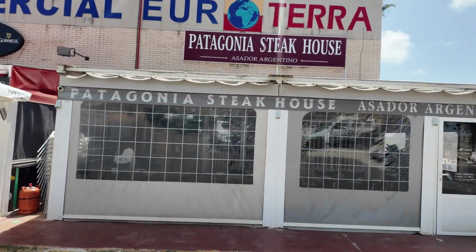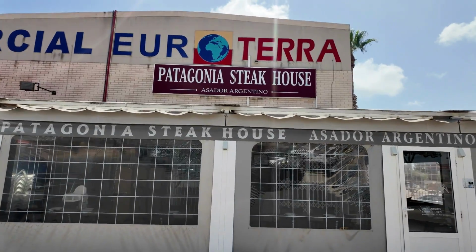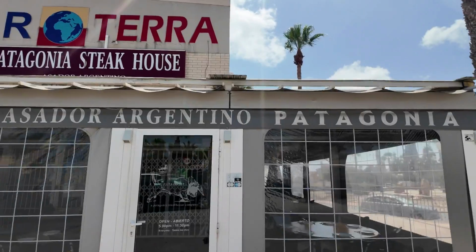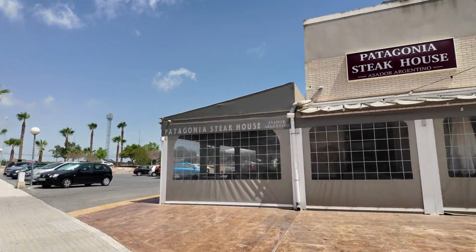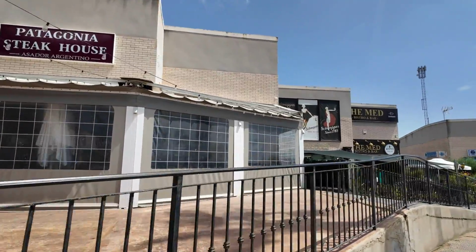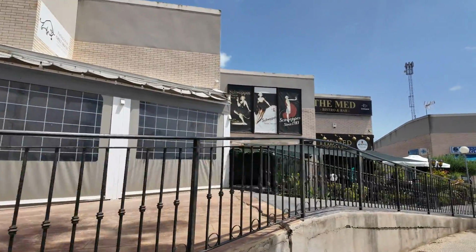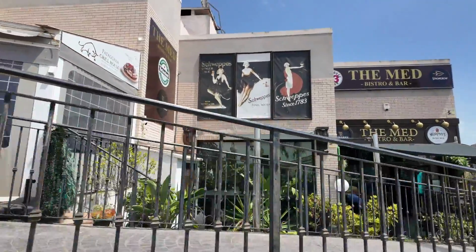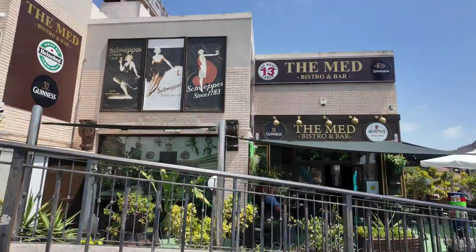And then right on the corner here, you've got the steakhouse. If you're into a bit of steak, the Argentinian Patagonia Steakhouse. It goes right round the corner, and you've got a few more bars around here as well. Like I say, you're not short of a few bars on this little urbanisation. So you've got the Med, which looks like some kind of Irish bar, I'm not sure if it is, but it looks nice and posh.